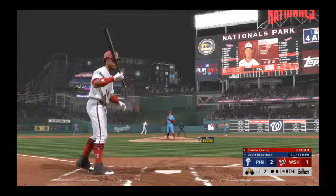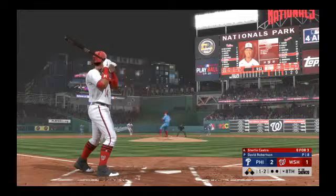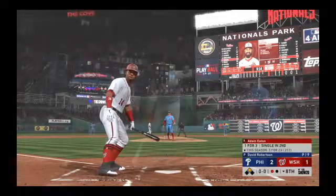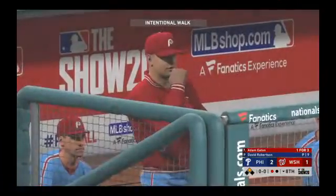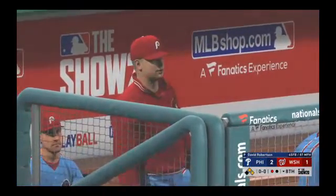Lays off that time, and it's 1 and 2. Oh, and it's not often you see a guy like that flail so badly up there, but that was a great pitch for out number 1. Right fielder. Into the box now, Adam Eaton, as he'll look to bring home that tying run from second with a base hit into the outfield.